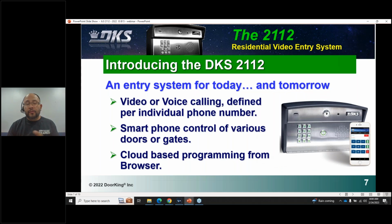We can do video or voice calling, and we can define those per person, per individual phone number. So I can receive a video call on my smartphone or tablet, and you can receive a phone call on your home phone. You can do both, and you can define those per phone number. There is an app that you can use, and you get control of the different relays that the system has. It is a cloud-based programming system, so you would need to go to the website to do the programming. And there's a lot of tools and functionality within the website for your system as well. We'll go through this as we go through the webinar.